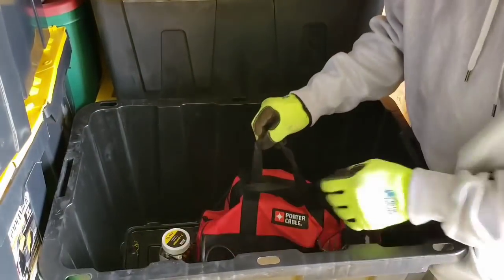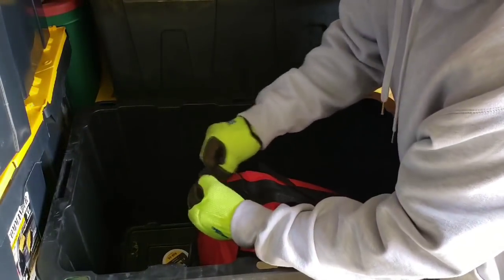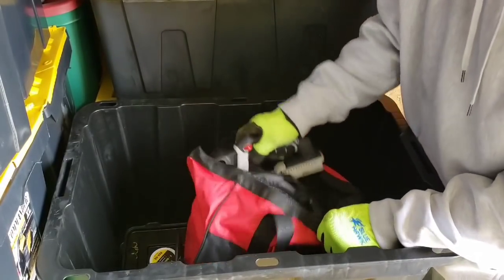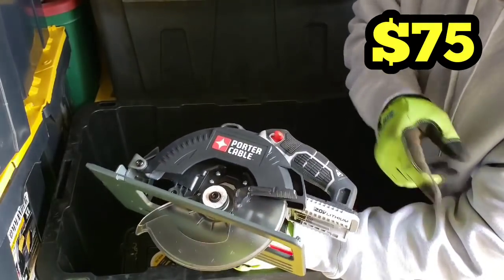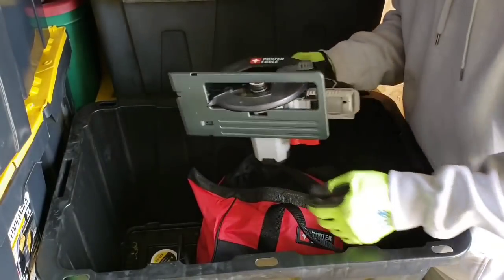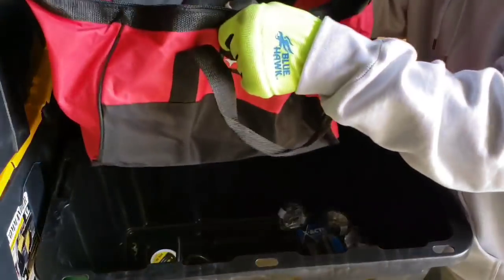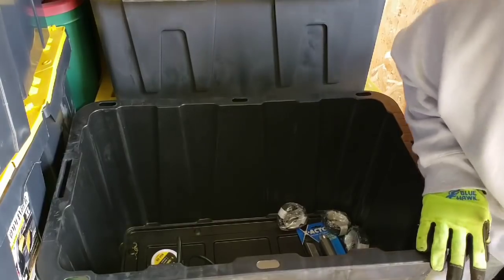Look at this. We got a brand new Porter Cable something. I don't know what it is yet, but... Oh my goodness, brand new Porter Cable little saw, 20 volt lithium, and I know we got batteries. There's the brand new blade with it. There's got to be a battery in here as well. So, circular saw with the carrying case. I'm sure there's a battery somewhere.